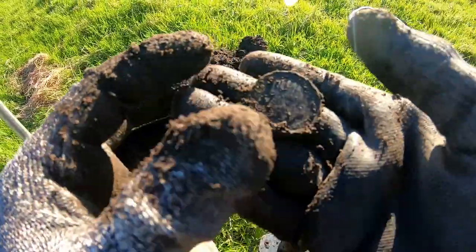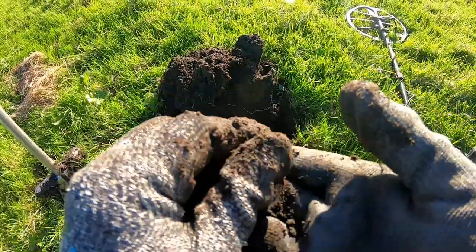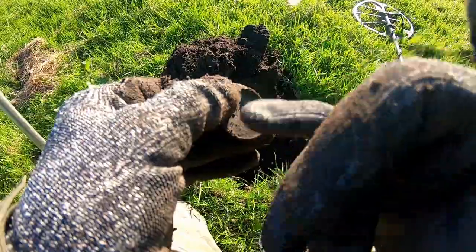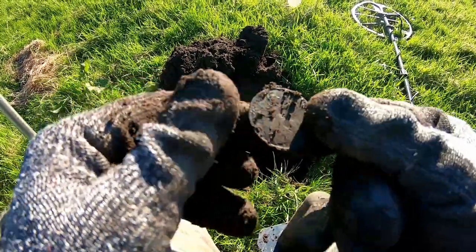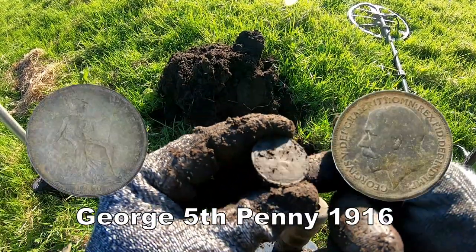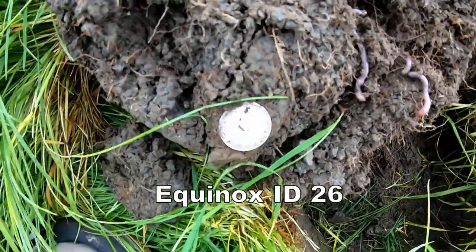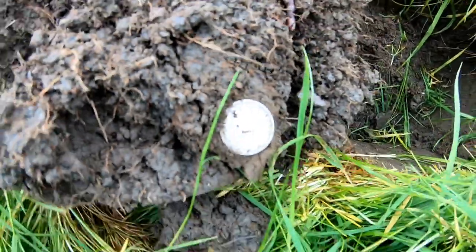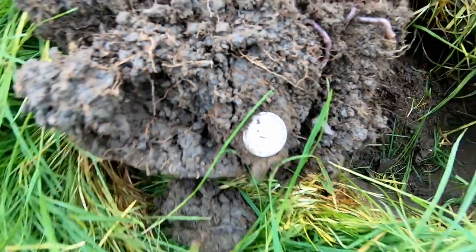It's a George V. Then I can't tell what year that is, but no doubt I'll clean it up and show you later. That's another shilling that bites the dust, right on the sword, look at that. I'll have it right way around for you, look at that, eh? George V shilling, excellent condition, brilliant.